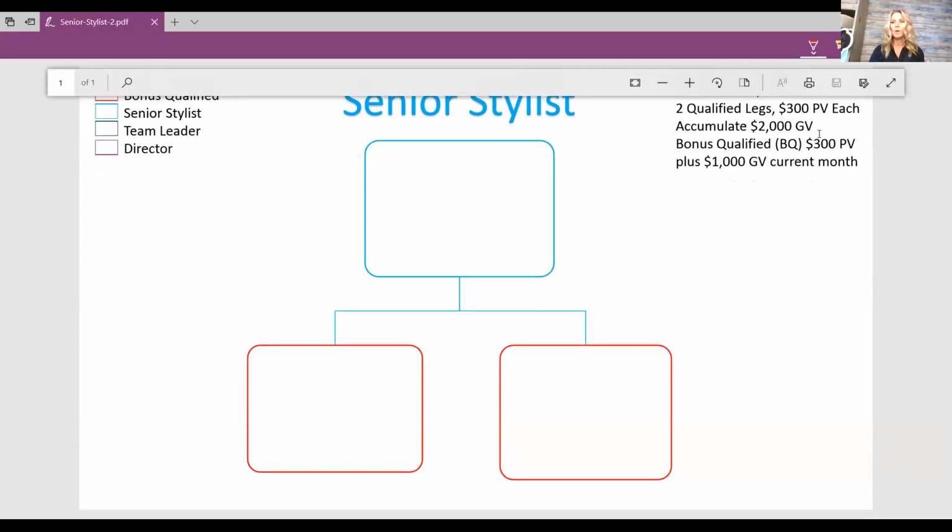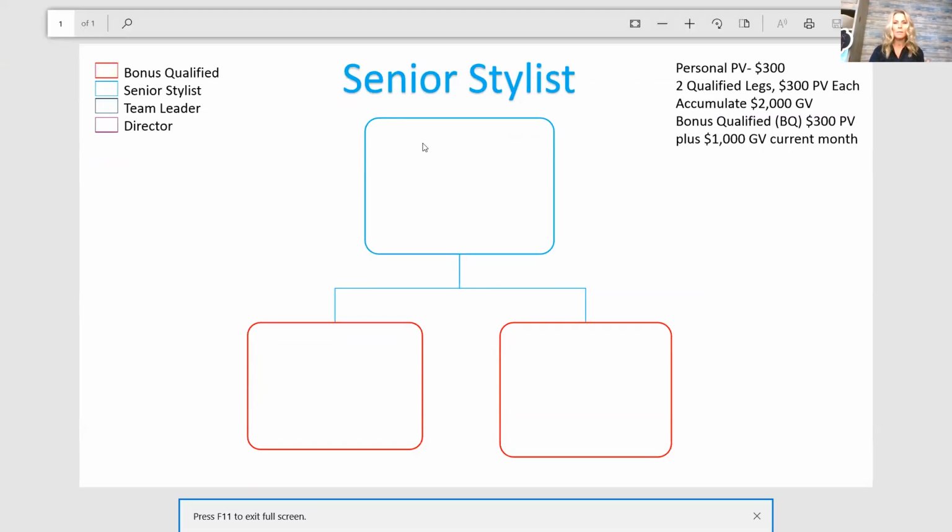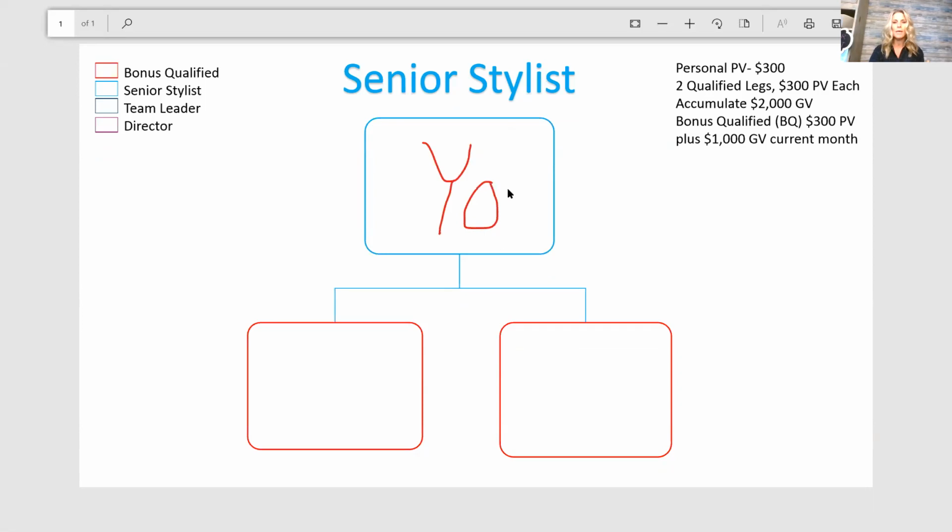So if you were working for senior stylist, this would be you right here. So you are the top person. Up here, it tells you what the different things you need to hit senior stylist are. So the first thing you would need to do is you have to have $300 in volume yourself for that month. So you had to have done a minimum of $300.